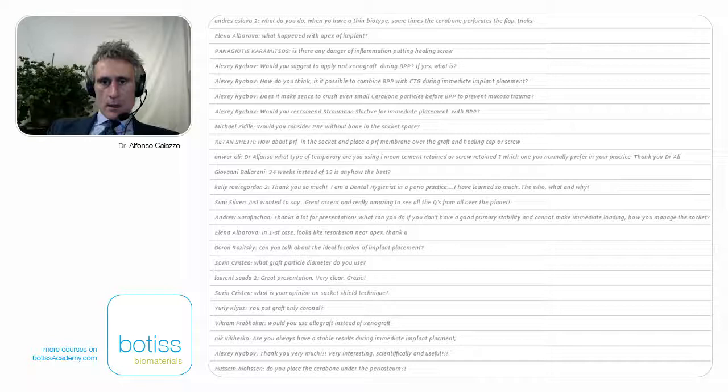If I could read it, okay. There is a question about special sutures. I think I answered during the presentation. I usually use figure eight sutures, as I showed you in one of the slides. A nylon suture, a synthetic suture, just to hold the graft into the socket. If I do place the temporary right after implant placement, I don't put any stitches, of course.